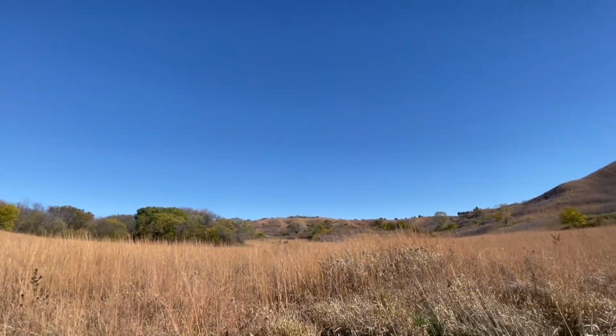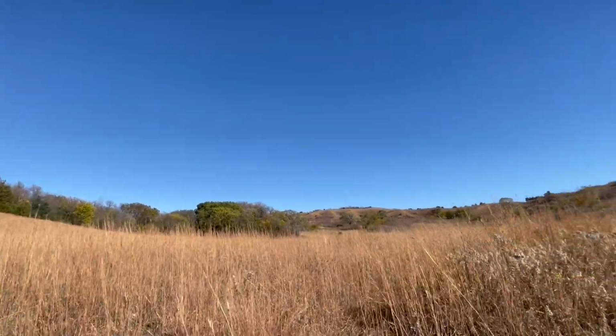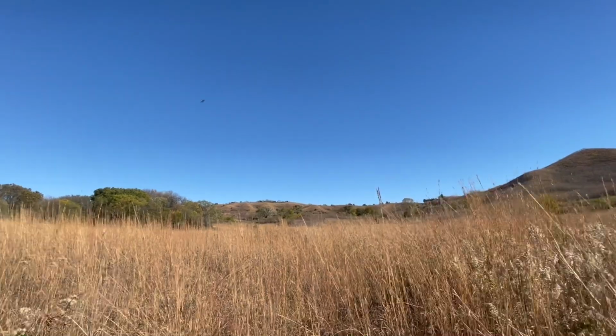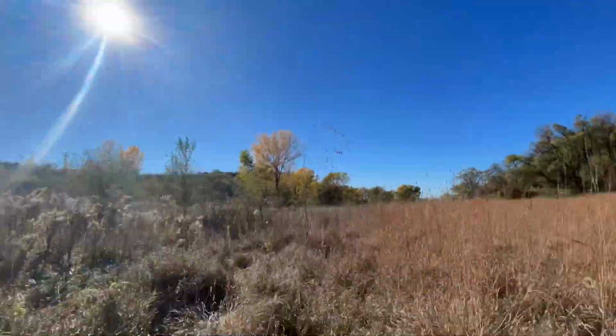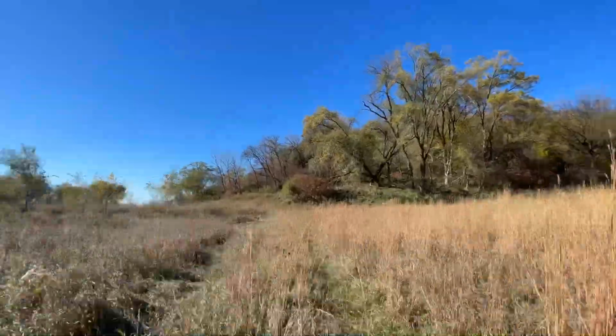Folsom Point Prairie protects one of the largest remaining contiguous prairie remnants in the southern Loess Hills. This was purchased in 1999. The prairie provides a valuable habitat for grassland animals, particularly in an area where the prairie community has largely disappeared.